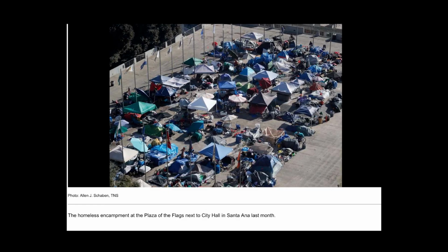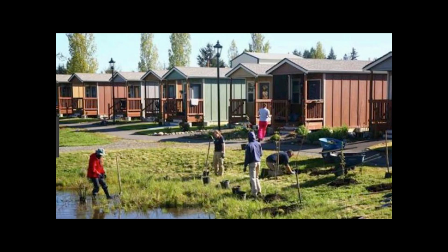So many of you know we have a homelessness crisis going on in the country, and municipalities are having to deal with encampments such as this. And ultimately, the costs in fiscal and social is unknown. So the question is, what's going to happen as this crisis continues?